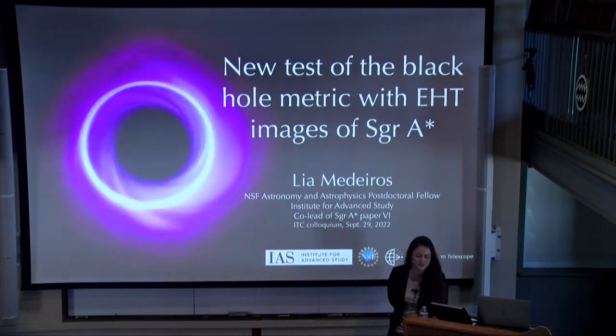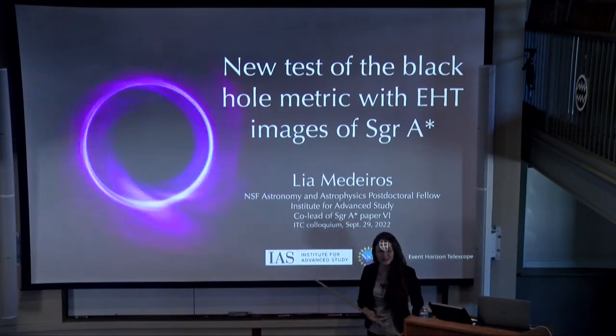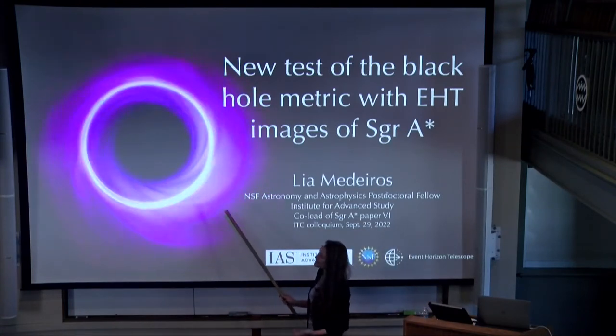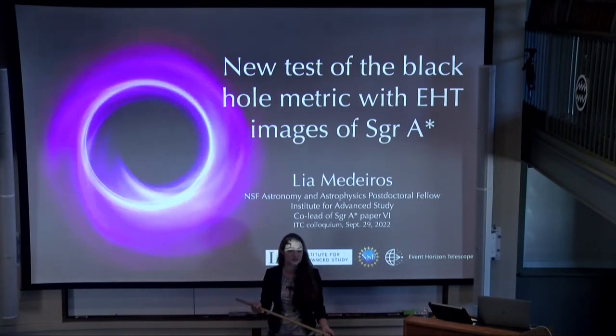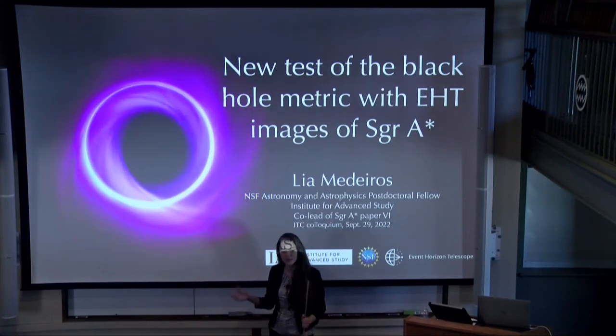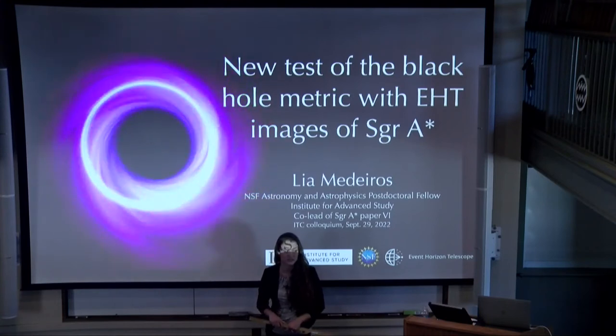Before I move on from my title slide, I want to give you a little bit of an introduction about what it is you're all staring at here. Most of you probably already know that this is a simulation of a black hole. This is from general relativistic magnetohydrodynamic simulations, and then on top of that, we add on all of the ray tracing and radiative transfer simulations as well.